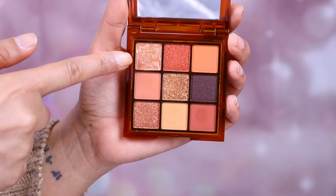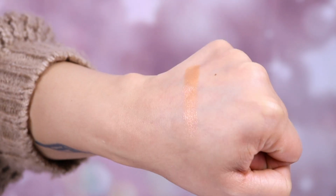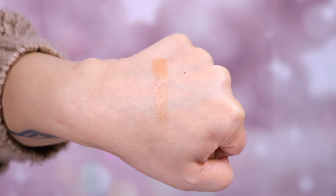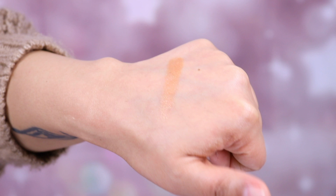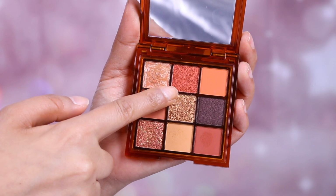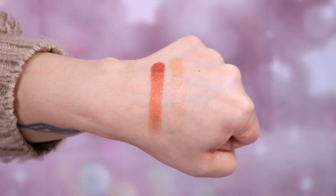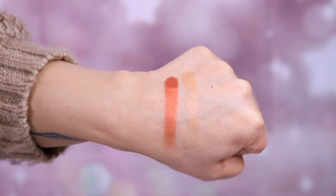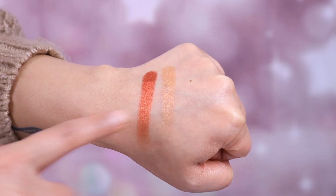This is number 1. And this one is described as a caramel swirl metallic shade. This has got really small kind of golden particles and pinkish particles, but it's a beautiful kind of orangey shade. I don't know if I'd call this caramel, but that's what it's called. Okay, so this is number 2. Now this one is called Cinnamon Sugar Metallic. Now even though the previous one is metallic too, you can definitely see the difference in terms of pigmentation and how thick in texture this one is in comparison to this one.